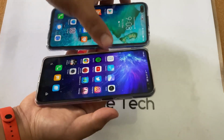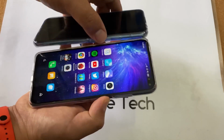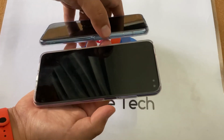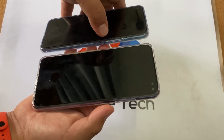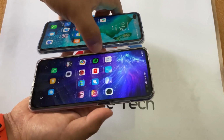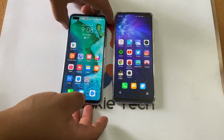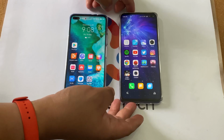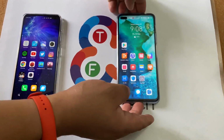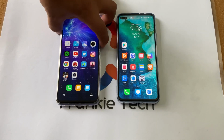I mean, there's less of an animation on the V30, but the Redmi K30 comes in almost equally or even faster. Let's try that one more time. 3, 2, 1. So I would say that's almost identical, with a little bit of animation that you see on the Redmi K30 over the V30, but a negligible difference.